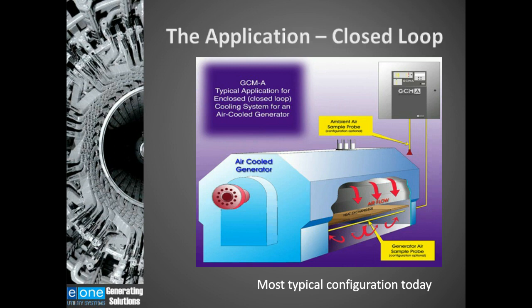I can tell you of an incident where we were monitoring a system like this. We had a GCMA on a system like this, and what took place is that the collector rings were overheating on the generator. Now, that's external to the generator, but the collector rings were overheating. This took place in the very early hours in the morning, so there was no work or fork trucks or anything being operated at the plant. We detected the overheating of those collector rings with the ambient air. So the ambient air went into an alarm.